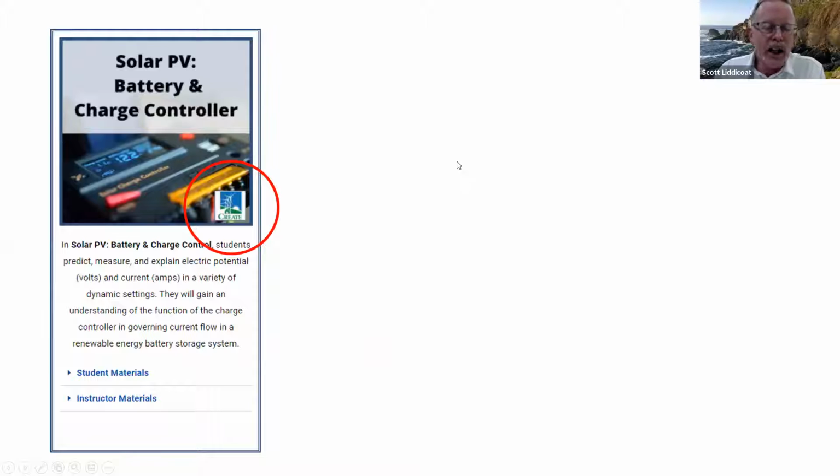When you find a lesson, when you see one of these rectangles, we'll have the title to the lesson and hopefully a picture that's kind of interesting. When you look at a lesson, you'll always find an icon right here.